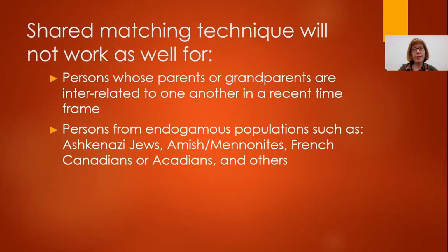Now, there are a couple situations where the technique that I'm going to tell you tonight will not work very well for you. That would be if your parents or grandparents are closely related to one another in a recent time frame. Every once in a while, someone will come in and say, oh, I found out that my parents are 10th cousins. And that's fine. 10th cousins is not going to screw up this method. 10th cousin is actually a very, very distant match. If your parents are third cousins to one another, something like that, or your grandparents, then that will mess up the shared matching to some degree. And so you may or may not be able to use this technique.